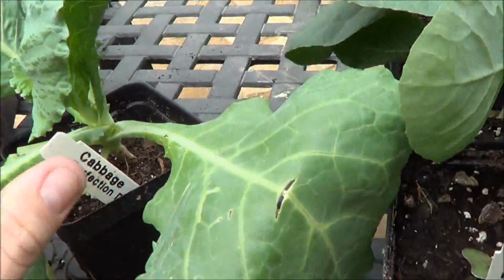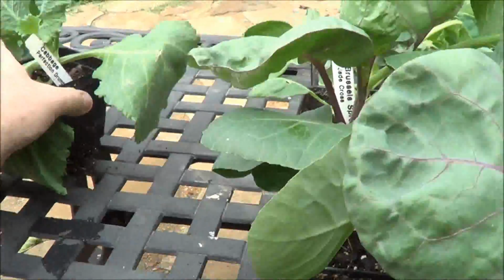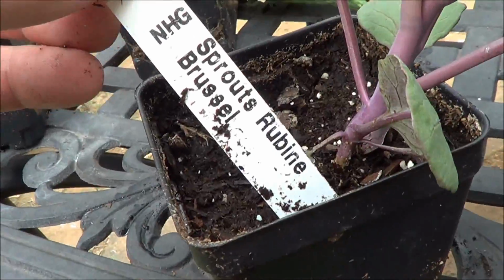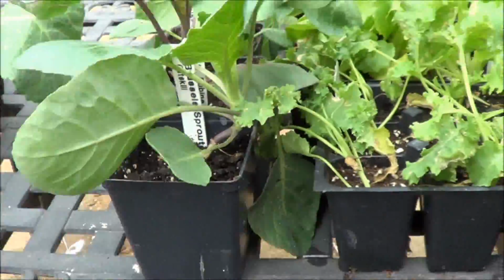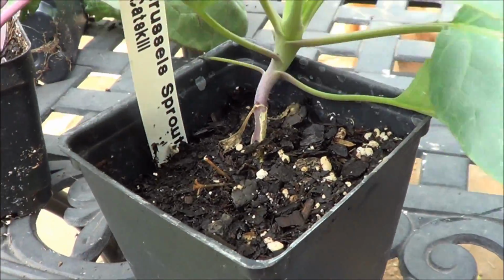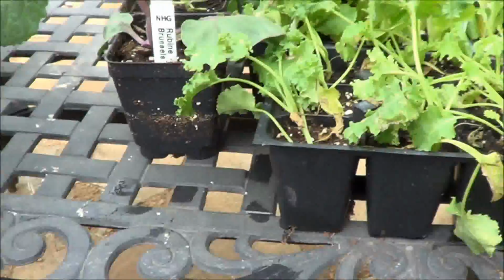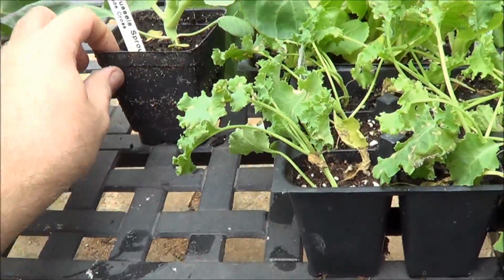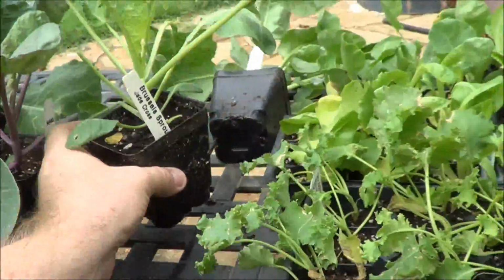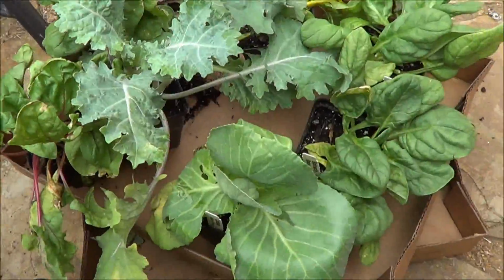This cabbage here, perfection drumhead, one of those. And all these are going to be Brussels sprouts. This is a rhubarb Brussels sprouts. This one here is Catabile, another rhubarb, and the Jade Cross, which I've grown a couple of years. That one really does very well for us. So those were the ones at the nursery.